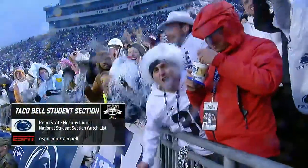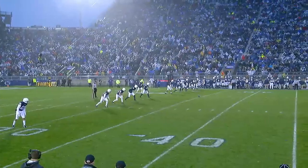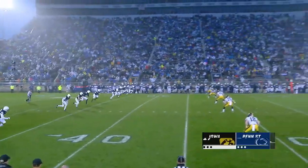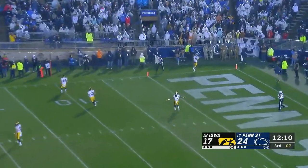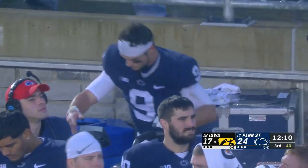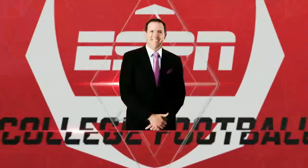Well, we were just saying Trace McSorley looks like he's his old self running the football. And he took off for 51, tying it right in our face. Tying his career long. He ran for 51 against Ohio State. But how did he get that wide open?